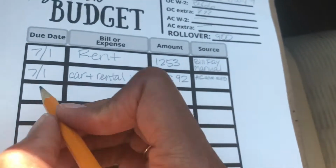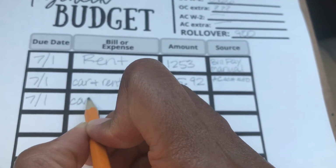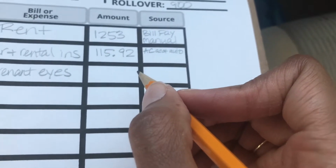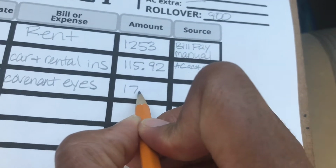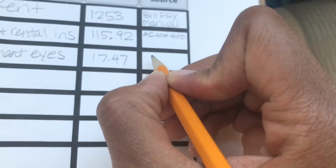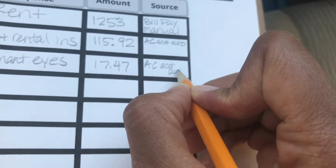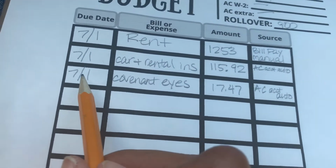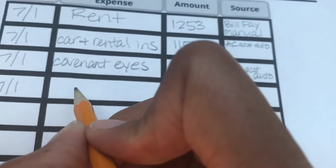Okay, so we also have a subscription service called Covenant Eyes. If you're interested, feel free to Google it. Basically it's something we pay every month to restrict certain stuff on the internet that we don't want to see. That comes out of my account, and it is also an auto draft, so I need to make sure that amount of money is in there. That comes out on the 1st.